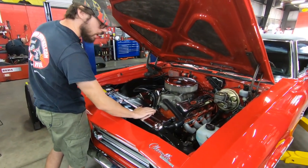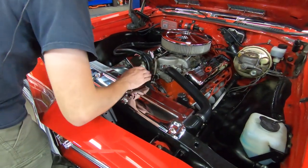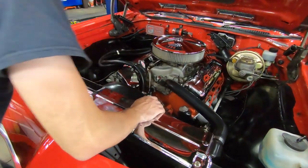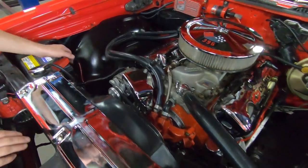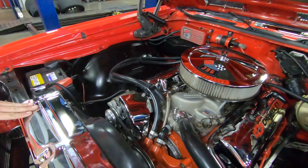This little radiator support panel here looks like it's all chromed up real nice. Chrome radiator cap, aftermarket fan on it, brand new battery, hold down's doing its job, battery cable's looking good, aftermarket set of wires on it, aftermarket even dipstick.